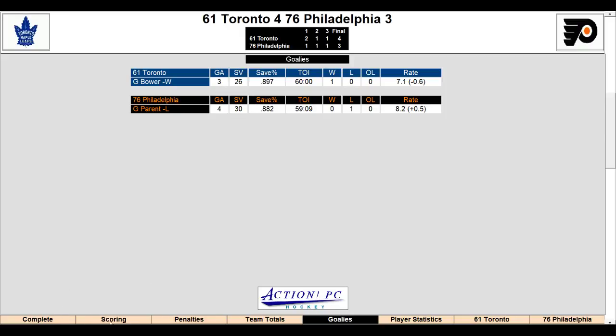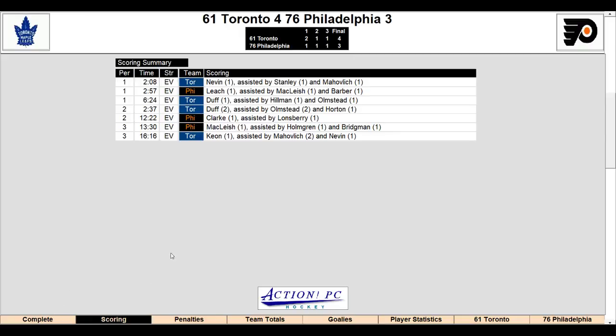And we will go back to the scoring. So once again, advancing the number 5, 1961 Toronto Maple Leafs over the number 4, 1976 Philadelphia Flyers, 4-3 at the Spectrum.